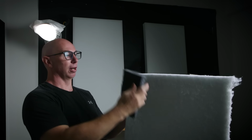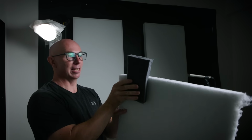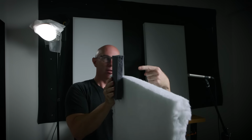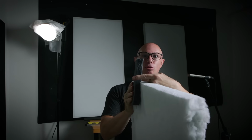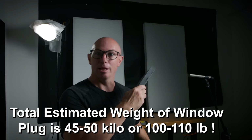So if that's the window frame, the barrier goes above it, so if any sound leaks through, the barrier will stop it. And I'm still working just to make it a little bit better. So that's the window plug.